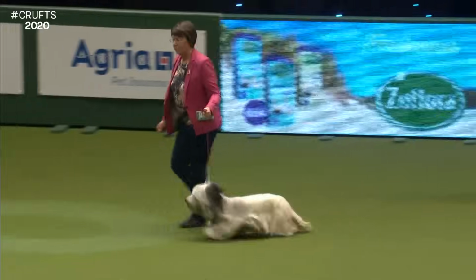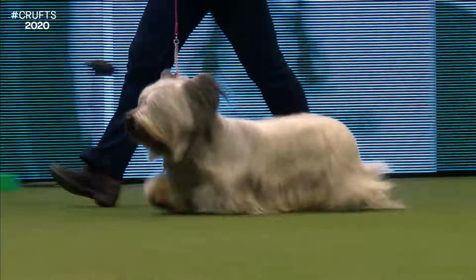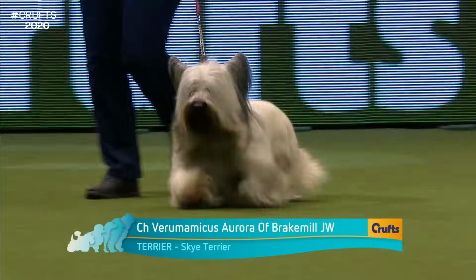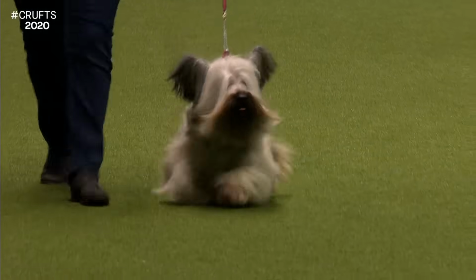And the final one in our shortlist, here we have the Skye Terrier. That distinctive coat. And again, important that the long top line is held level on the move. A dip there would show a fault in the conformation underneath.